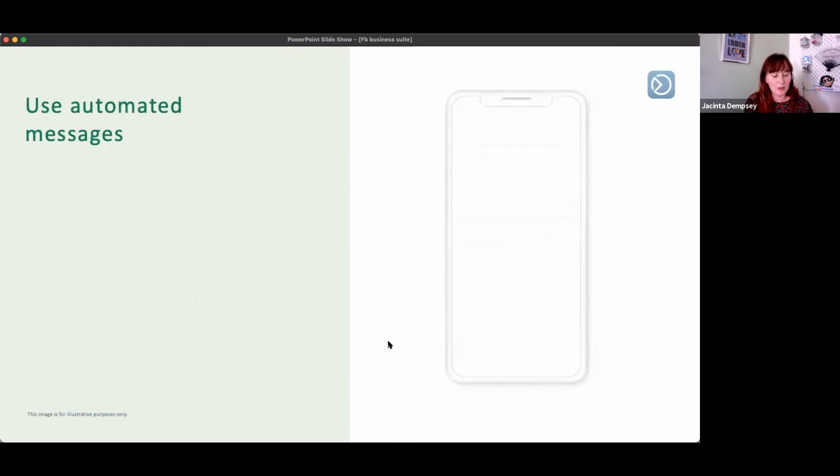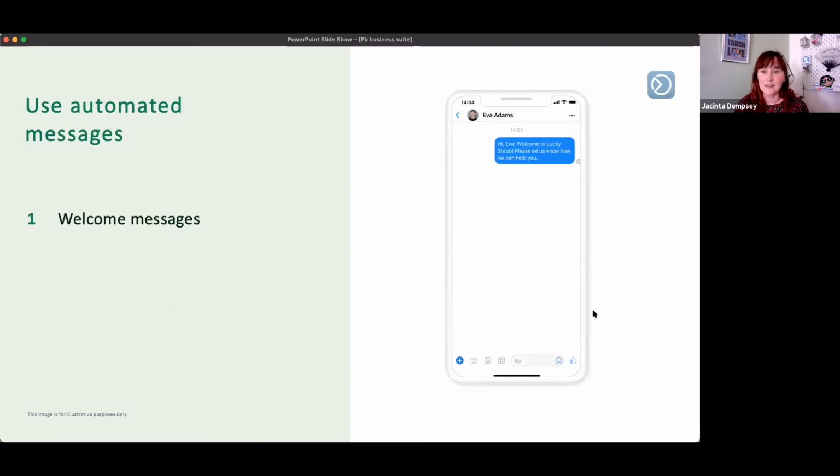Okay, so when we look at using automated messages, this is the next time-saving tool that we have available here. And what we have with automated messages is a welcome message as the first one. So when somebody comes onto your page and they click to direct message you or send you a message, it will come up with, hello, welcome, we'll be back in touch as soon as we can.